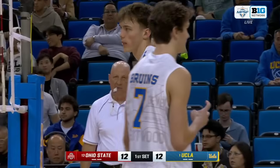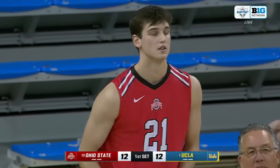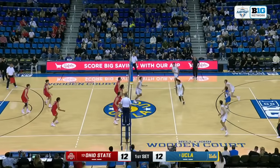I know they weren't able to find the attack. However, I really like that pass from Rama. Great quick steps, efficient footwork, got his platform set nice and early, delivered a perfect pass. Ohio State is hitting .700 against UCLA serve and defense.